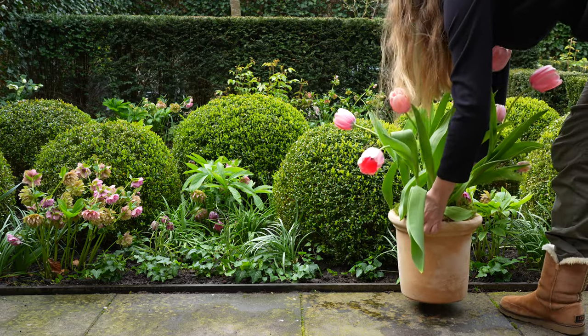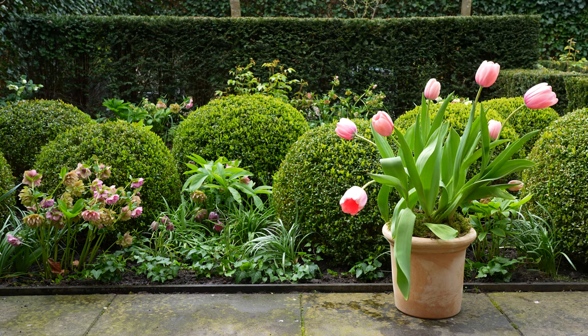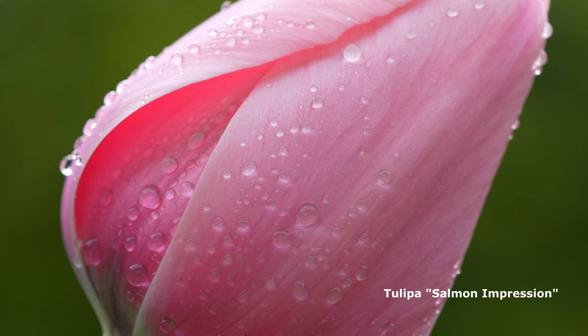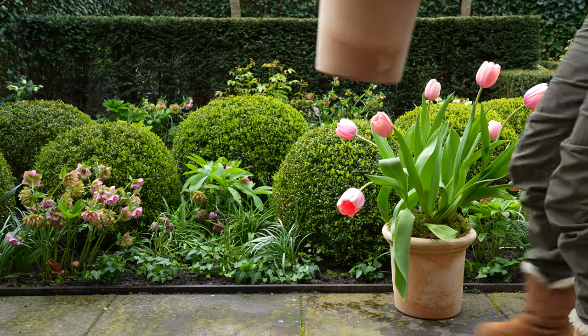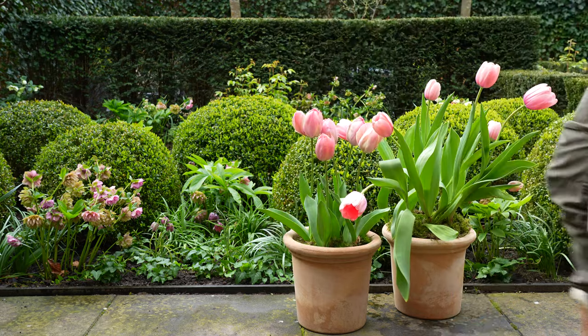I'm placing the tulips that didn't match the color scheme at the back of my garden on my terrace. The floppy one is called Salmon Impression. And the large flowering one with the sturdy stems is called Salmon van Eyck. I think they work really well with the hellebores.